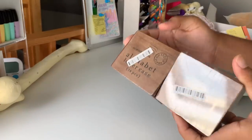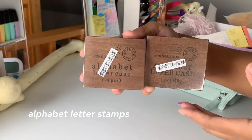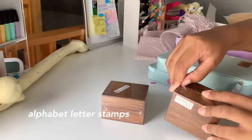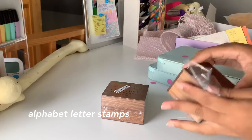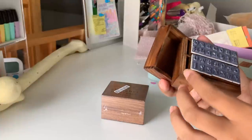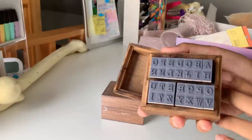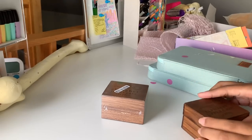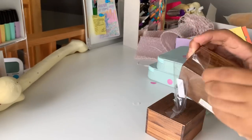Alright, so moving on to the next piece of stationery. These stamps are actually what I've been wanting for a super long time. I've seen everybody in the StudyGram community use it and a lot of bullet journal artists. I've always wanted it, and finally I found a shop that actually sells it. So I got these letter stamps in the capital set and the lowercase set.